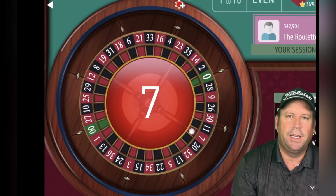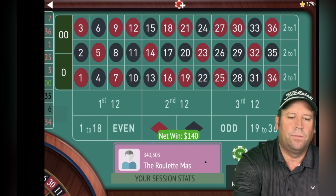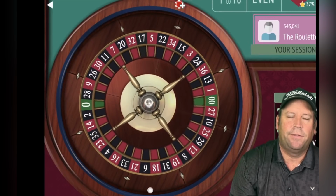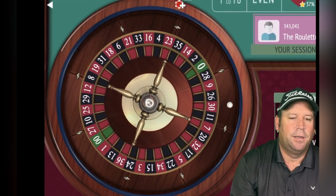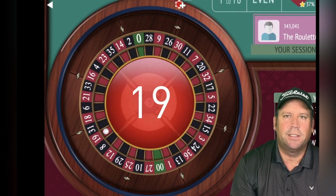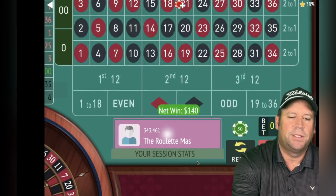Now if I was playing in a shorter session, and there's a win. If I was playing in a shorter session, then I would definitely have cashed out already. But I want you guys to see the good and the bad with every system. That's why we're going longer today, to show you cycling up and down.